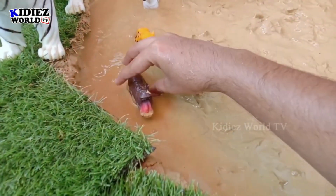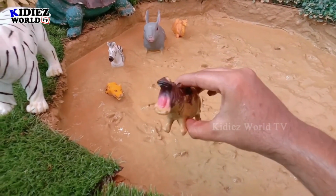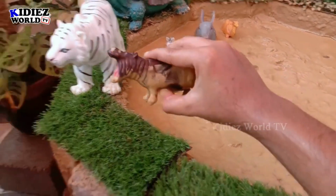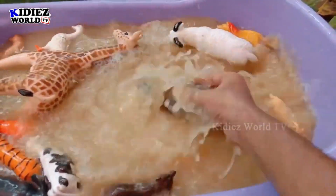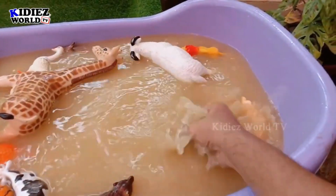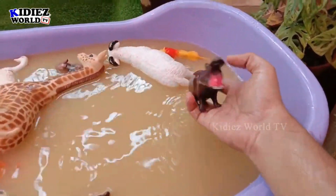And the next one, we also have the big animal, hippopotamus. Look at the size of this animal. It's very dirty right now. Let's wash him. Here we go, hippopotamus.